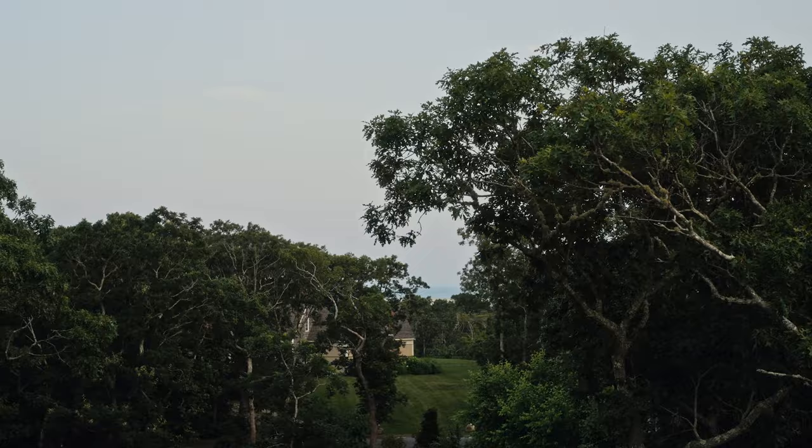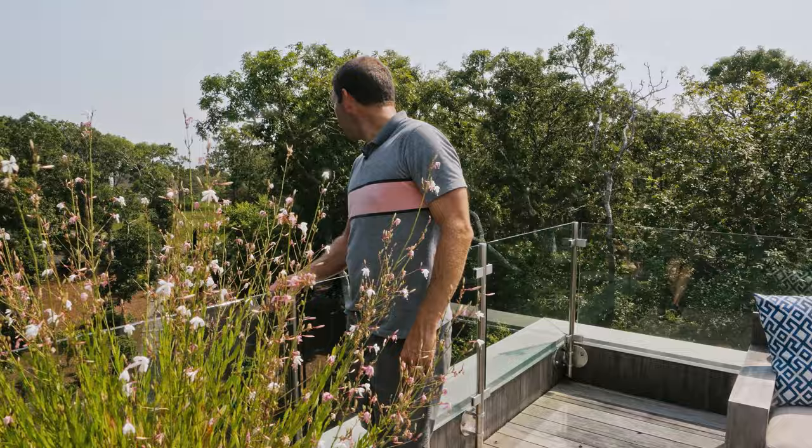My favorite part is definitely the roof deck, which is kind of ironic considering how opposed to it I was at the beginning. She's like, this is ridiculous. Of course it is. But it is nice to be up here and just feel like you're kind of in a treehouse, really. It's a nice little space to spend time.